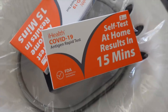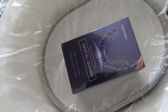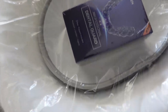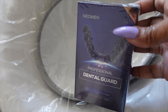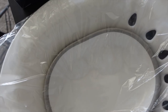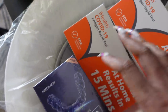I got a small Amazon haul for y'all. So this is the test that they actually sent us for free, guys. But I got more. You guys know anytime those are in stock, I get them. This one or the other brand. I got some dental guards. I grind my teeth at night probably because my anxiety is so bad. That's exactly why. I got this for a sis bag. I tell you guys all the time, the bathroom in my room doesn't have a tub, and I be needing to soak. Watch previous vlogs if you want to know why. I don't want to keep talking about that.